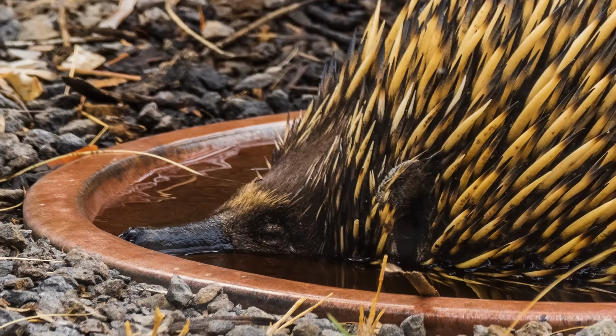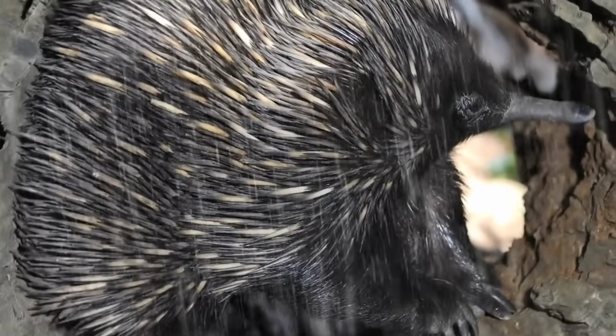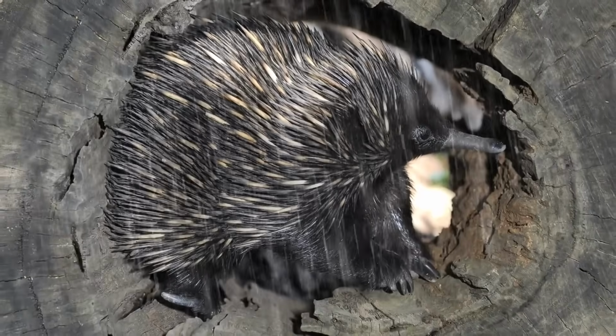Echidnas are great swimmers, and they've been spotted crossing rivers. When the weather gets too harsh for them, they burrow into the soil or in hollow logs and burrows left by other animals.